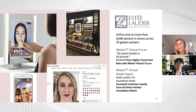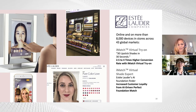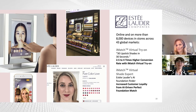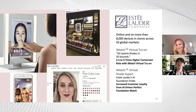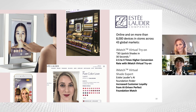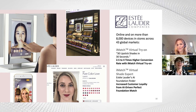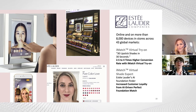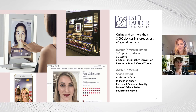That is absolutely fantastic. Yeah, and one of my favorite things about Estee Lauder too is, in addition to the 30 shades in 30 seconds, which is amazing, they also use our foundation finder tool, which allows you to instantly select the correct foundation shade for your skin, which is really tricky. So on an enterprise scale, there are also different functionalities such as the foundation shade finder available, which are a great fit for those size brands.